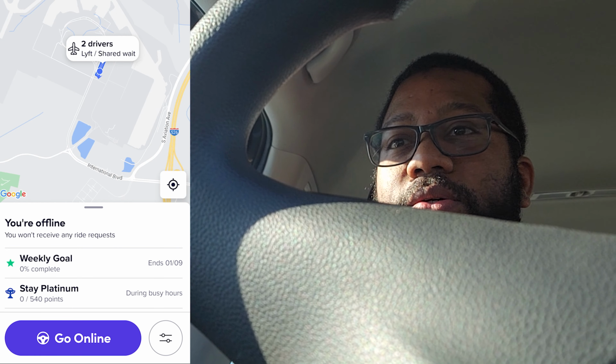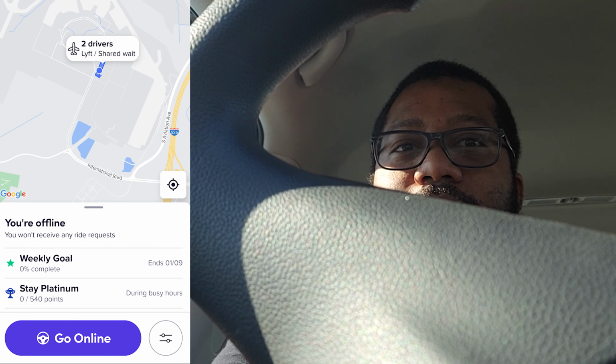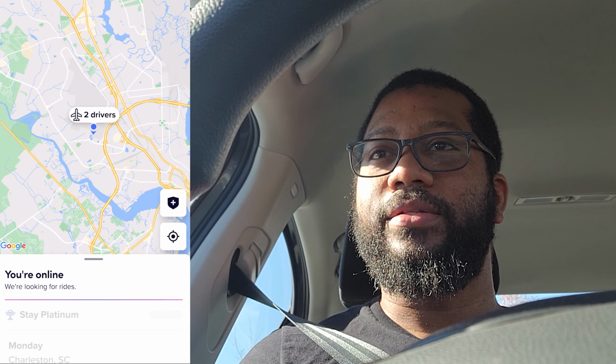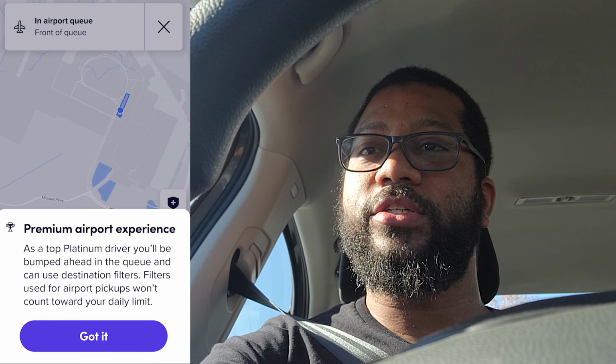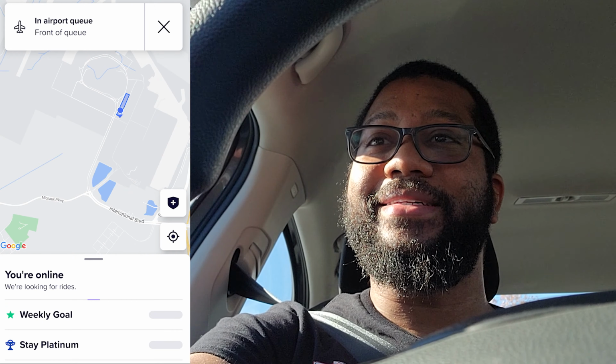All right, 2 drivers in queue. I'm gonna go online and see what happens. I'm online, looking for rides. It doesn't say I'm in the airport queue. Premium airport experience. As a top premium driver, you'll be bumped ahead in queue and can use the destination filters. Got it. Front of queue. Wow, so I skipped everyone.